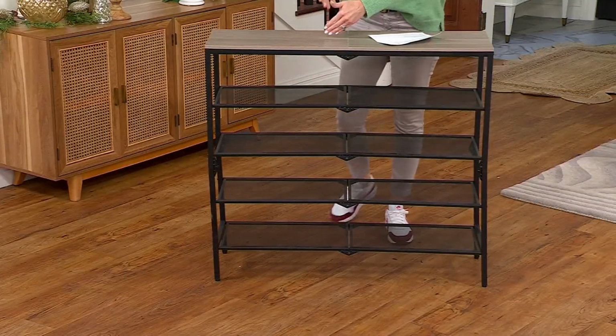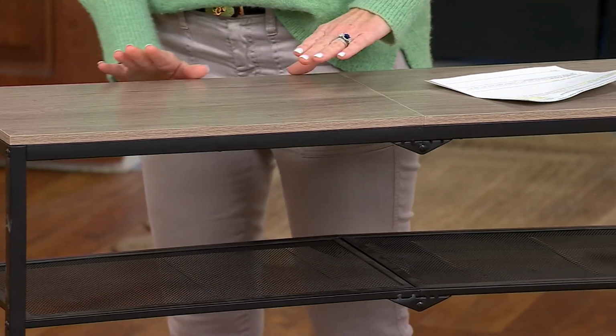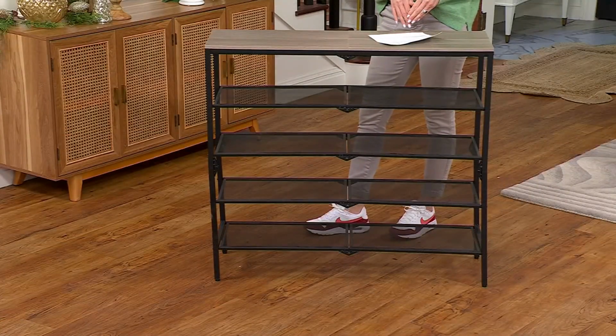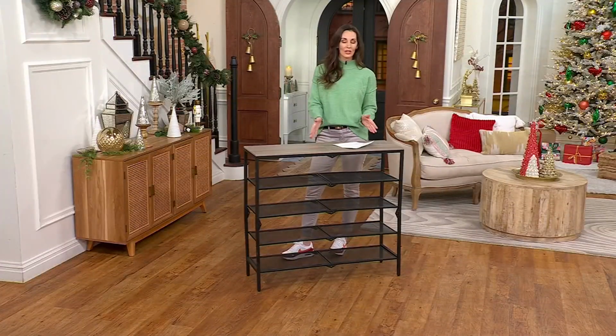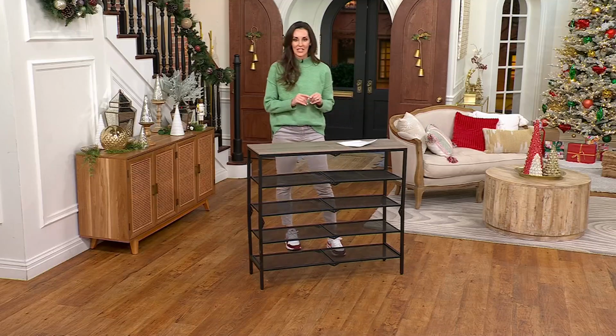So that makes it again great for if you are walking through a hallway and you have a space that this would accommodate and you have an extra 12 inches there. Absolutely think about putting this in the hallway because you could put all sorts of items on here, not just for shoes, but it is pretty fantastic for shoes.